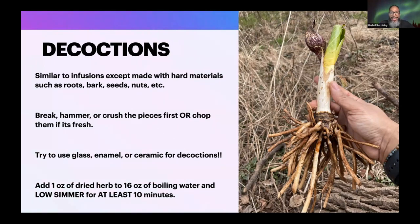Now, the same thing, again, you wanna add about 1 ounce of the dried herb to about 16 ounces of boiling water, and then you're going to simmer it, okay? We wanna simmer our nuts and seeds and roots because we wanna apply constant heat, all right? Those ligands are gonna break down, and it's gonna allow everything to open up, and the bioflavonoids are gonna leak out into the water. And that's when you end up with that super dark, roasted looking cup of tea, which actually isn't tea, it's considered a decoction. Now you just made medicine, okay?